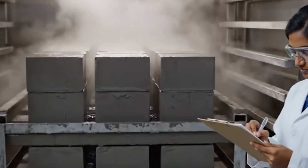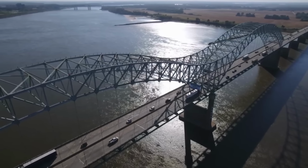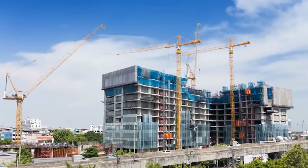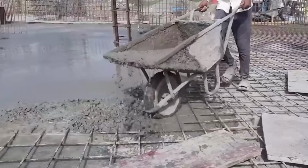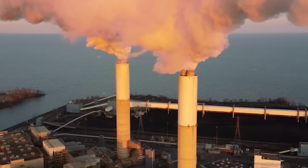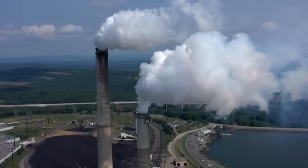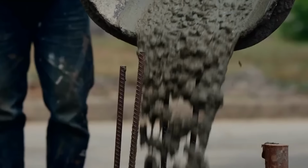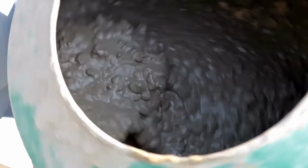That reaction is remarkably reliable. Pour it correctly, and it has held up skyscrapers, dams, and highway systems for well over a century without engineers needing to rethink the underlying chemistry. The problem was never the performance. It was the process required to get there. Producing clinker means firing limestone hot enough to trigger a chemical reaction that releases carbon dioxide as a direct byproduct, not as pollution from the fuel burned to heat the kiln, but from the limestone itself breaking apart.